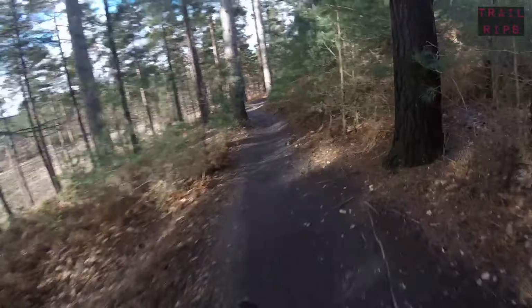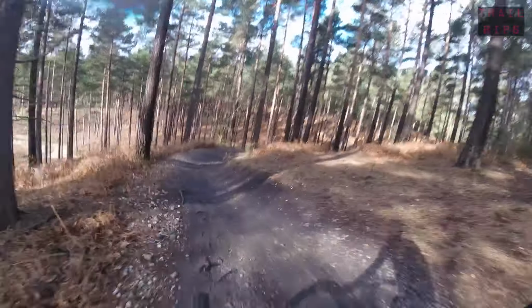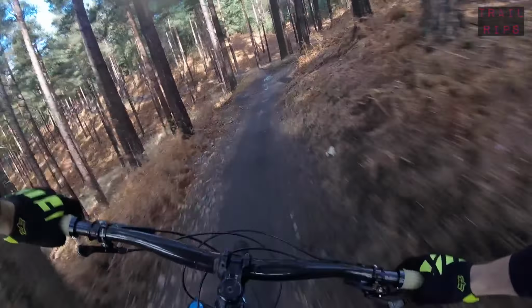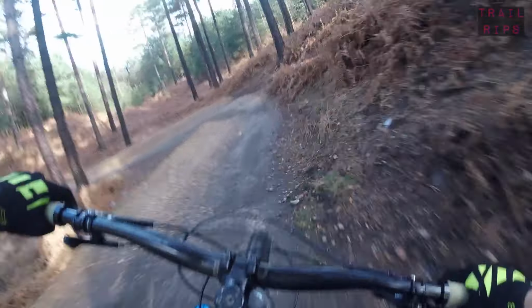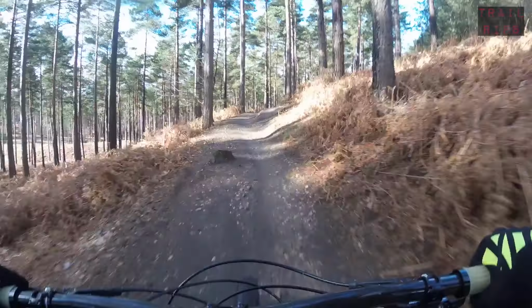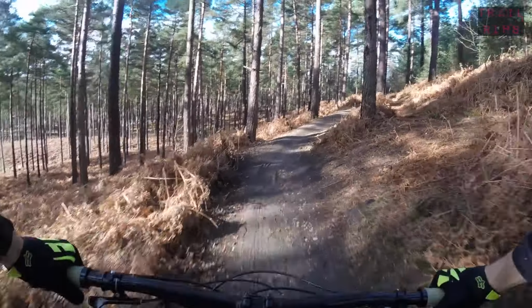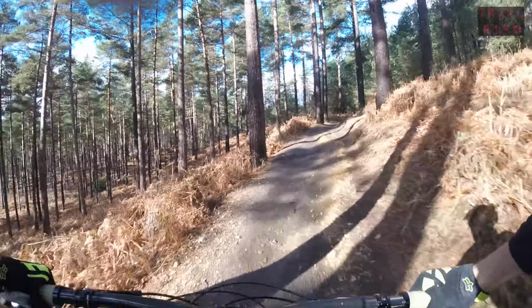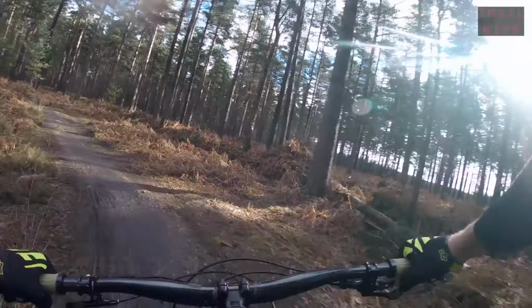Cheeky manual. And then uphill again. So it's a lot like that, short down bits, then back onto slight uphills. So here we are.